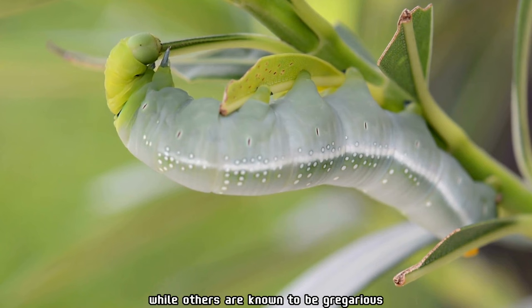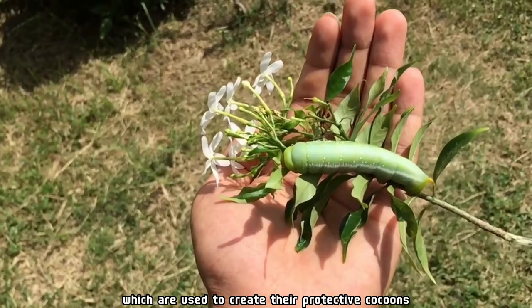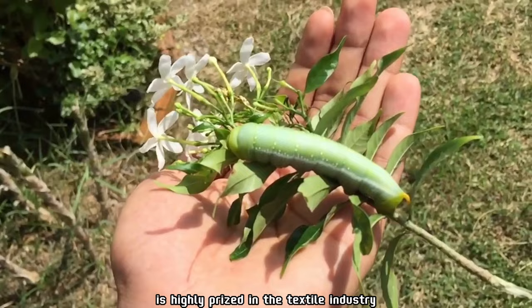What sets these caterpillars apart is their ability to produce silk. They spin strong and durable silk threads, which are used to create their protective cocoons. This silk has been historically valued for its strength and quality, and it has been used for various purposes, including the production of textiles. The silk produced by some of these caterpillars is highly prized in the textile industry.